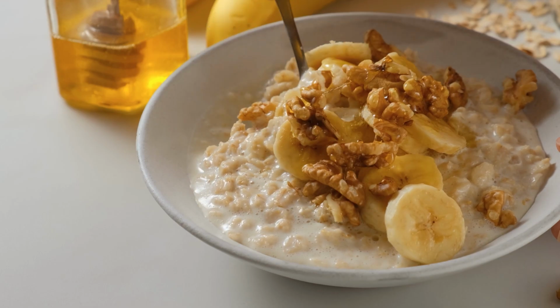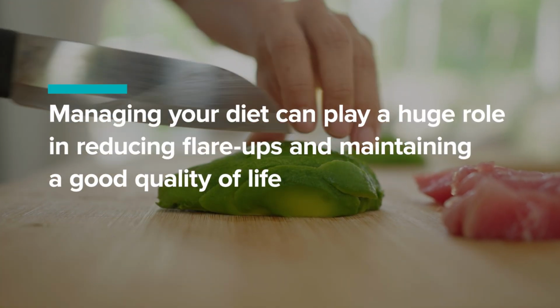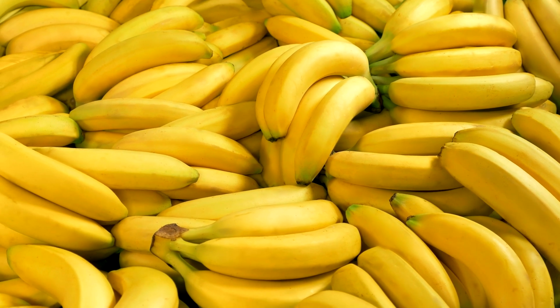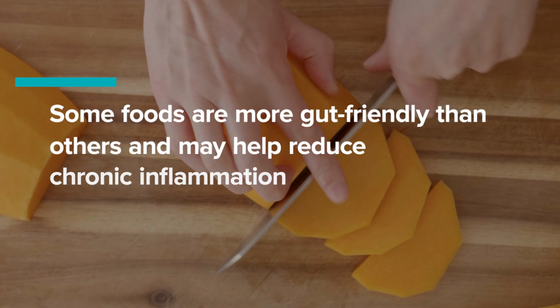Because foods can be one of these factors, managing your diet can play a huge role in reducing flare-ups and maintaining a good quality of life. You may find that certain foods worsen your symptoms, while other foods may help you stay in remission. What's more, some foods are more gut-friendly than others and may help reduce chronic inflammation.